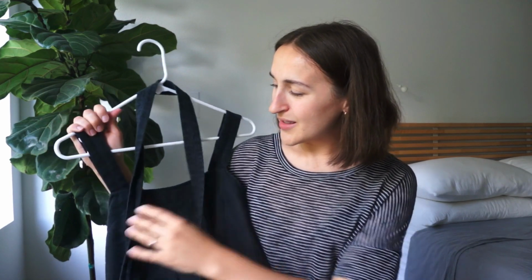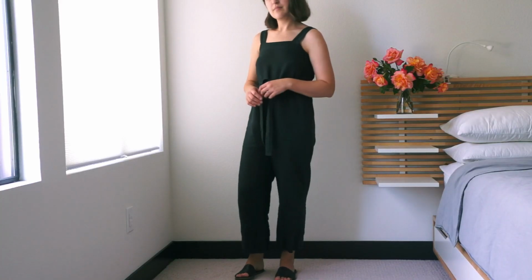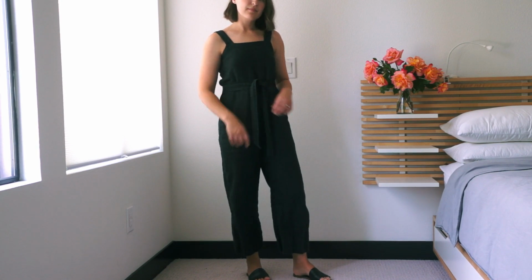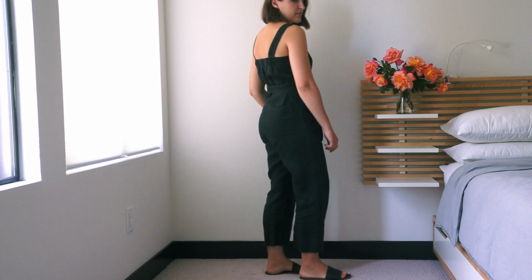So there's actually one more piece that I want to mention, which is their linen jumpsuit. I got this secondhand last year. They don't make this exact one anymore, but they do have other versions of this. And I really love this, yeah. This is 100% linen and super breezy. And I love the more modern kind of cut that it has. This is probably my favorite Everlane piece that I have, but I think that's because I really feel like myself when I'm wearing it. And I think that's a really great thing.